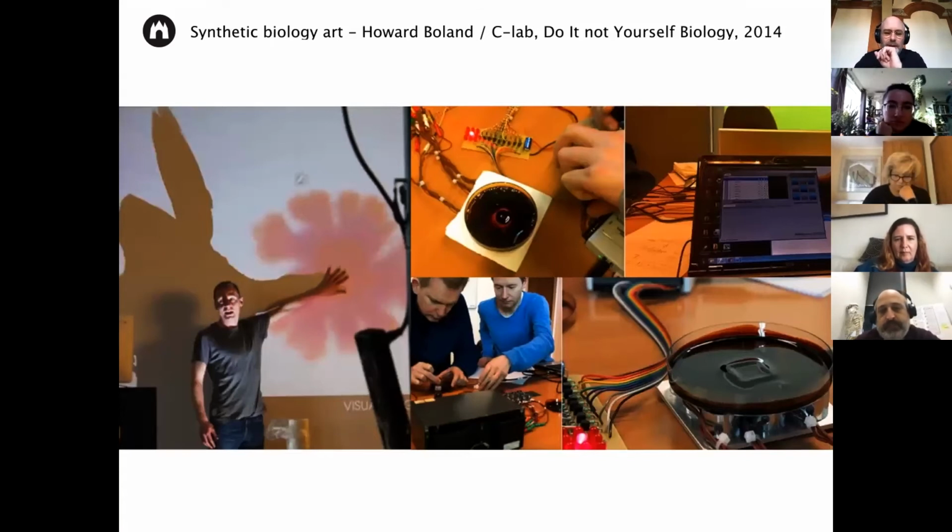This is Howard Boland showing the way he is looking at changing the color of bacteria as a type of artistic visualization and using transgenic techniques for that. But on the right side, you see him doing all sorts of tests with magnetic bacteria that were also genetically altered. We also asked for permission for that work to be shown in an exhibition, which was also denied by the authorities.